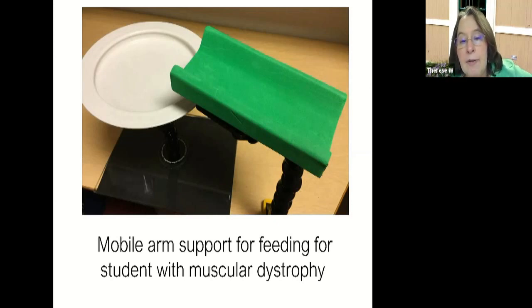And then for students with muscular dystrophy who have a really hard time feeding themselves and very little movement, I created this mobile arm support that rotates around. You just rest your arm there, and then I raised the plate up about 6 inches. So I got it up to the right height so that it takes very little movement to slide the food across the plate and then into the person's mouth.